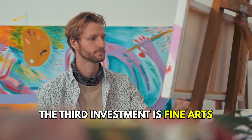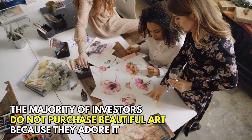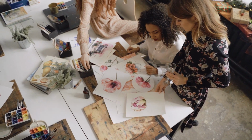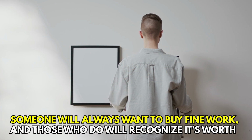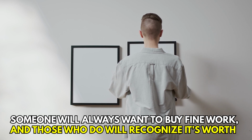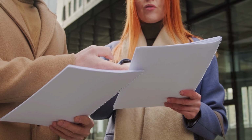The third investment is fine arts. The majority of wealthy investors do not purchase beautiful art because they adore it. They understand how valuable it is. Someone will always want to buy fine work, and those who do will recognize its worth. They aren't trying to haggle over every penny, so this is a good investment.